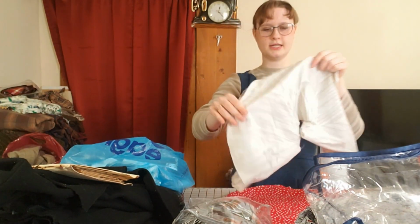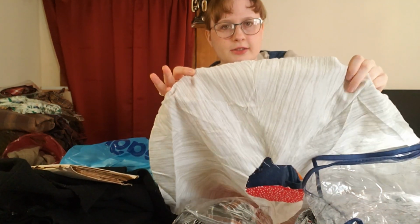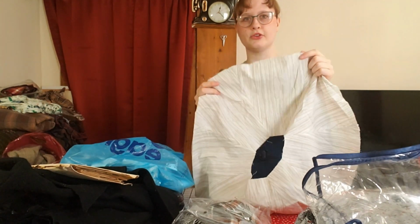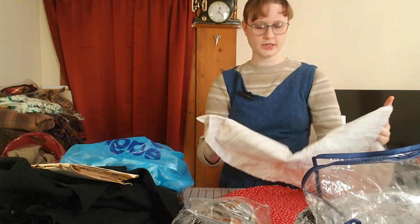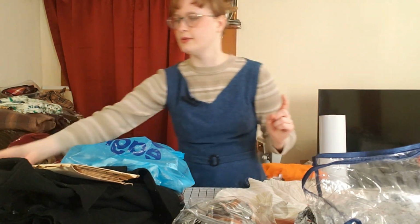I have the other side, which is going to be like the little gills. It's kind of like the wood grain fabric that I just have gathered up. I have all the gathering stitches in it, so those need gathered into this. And then I need to put the pillow in.